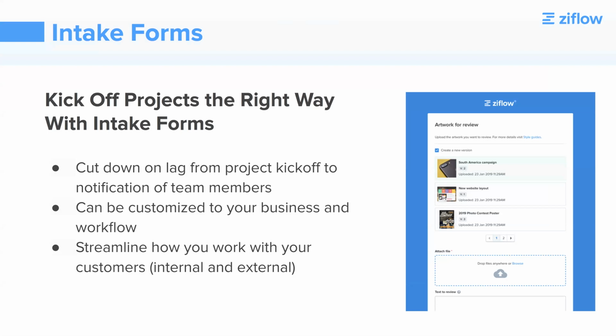With regards to intake forms, it's all about kicking off projects the right way. This is really instrumental in cutting down the lag from project kickoff to notification of team members. It can definitely be customized to your business workflow and streamline how you work with your customers.